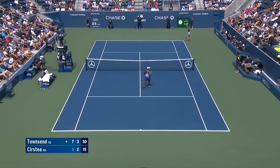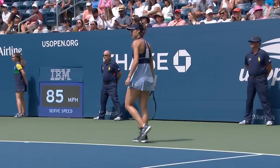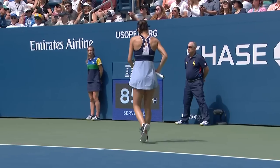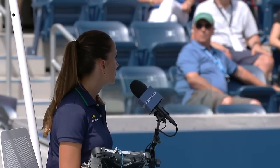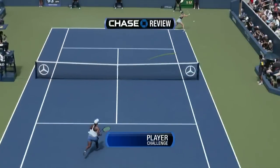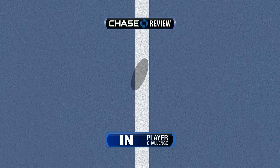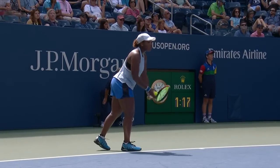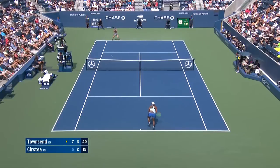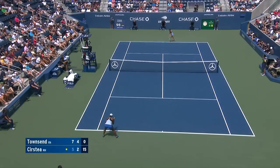Miss Cîrstea is challenging the call on the left cross-up line. The ball's going in. That one was close. Not a bad time to challenge because Cîrstea didn't necessarily have a great play on that return. If the call is upheld, this point will go to Taylor Townsend. And it will, because that is smack dab on the line. 14-15. Game, Townsend. Second ace of the match for Taylor Townsend.